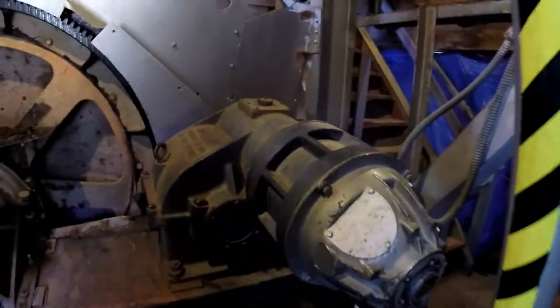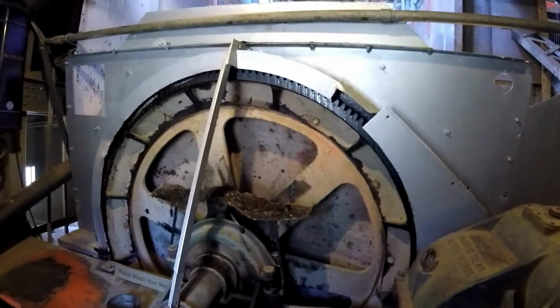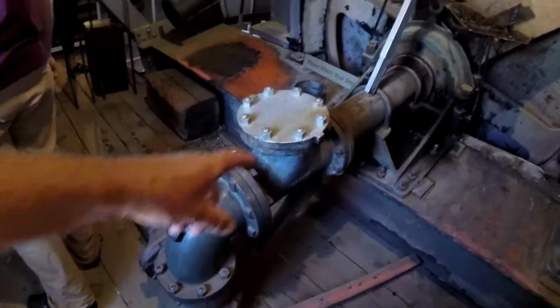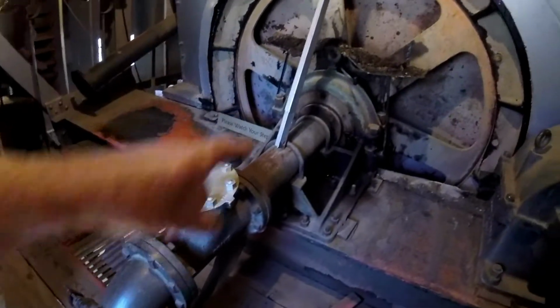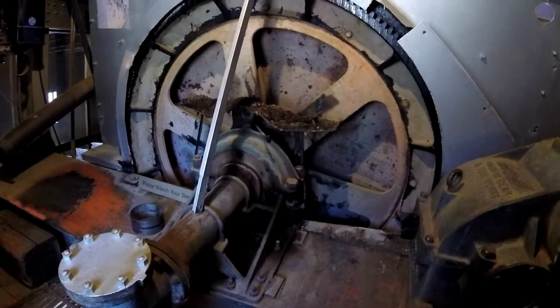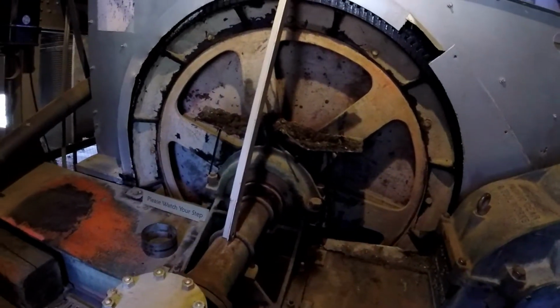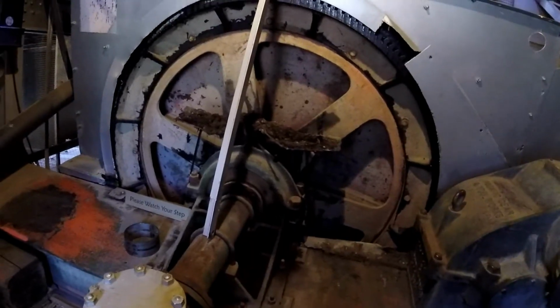Alright, so this is the electric motor that ran the trommel. There's the gear on the end of the trommel. You see this water line that comes up here and feeds in. This was blasting high pressure water up into that to wash all the rock, to keep everything moving through there, and to allow the gold and the smaller rock and stuff that would fit through those holes in the trommel to actually wash out.